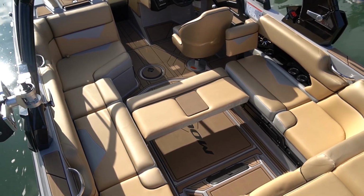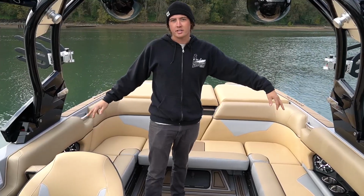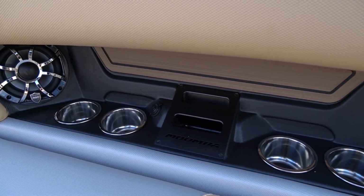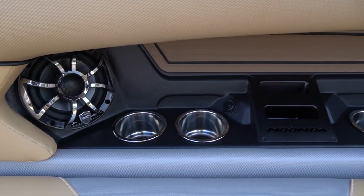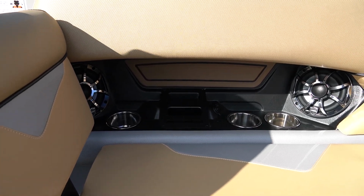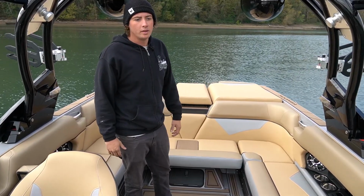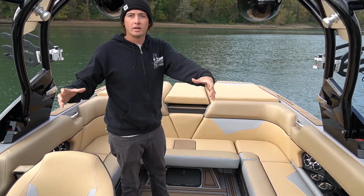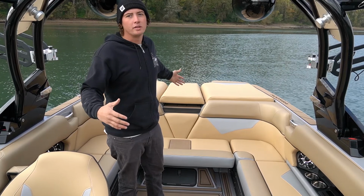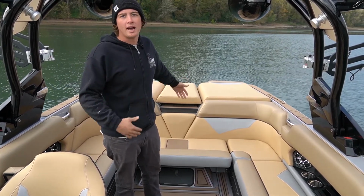Coming around the side, both sides you have chargers and phone holders, and then of course cup holders and speakers throughout the side. And then a really nice OB area with a huge glove box. So just tons of space down here and really comfortable. One thing they did too is they moved the cockpit forward on this boat. So even though it's only 21.5 feet, it feels like a 23-foot boat from the windshield back.